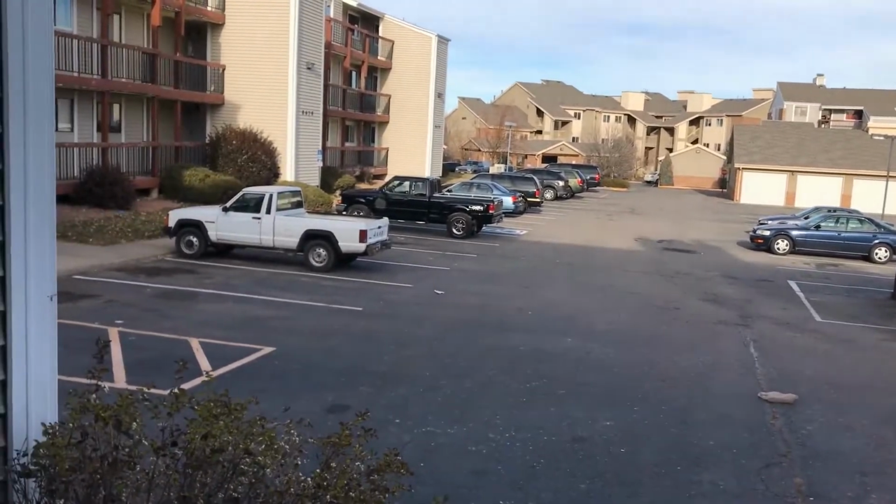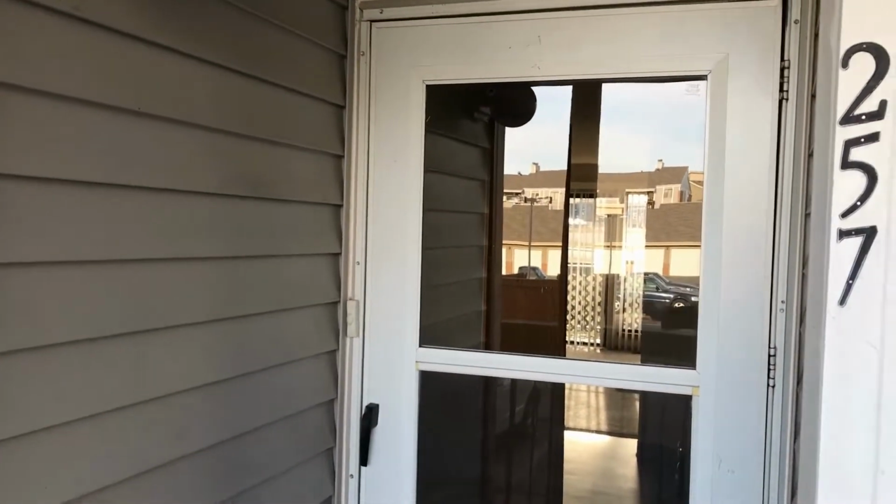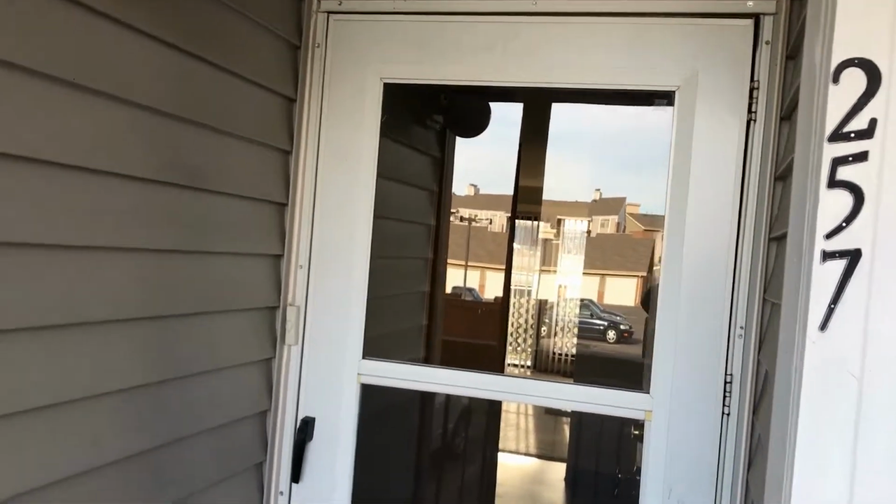This is on the main level, so no stairs to climb. We will go inside, take a look. As we walk in, we're going to have the living room and the kitchen to our left, and the bedroom and the bathroom to our right. First, though, right as we walk in, there's a nice coat closet. As you can see, lots of room in there.